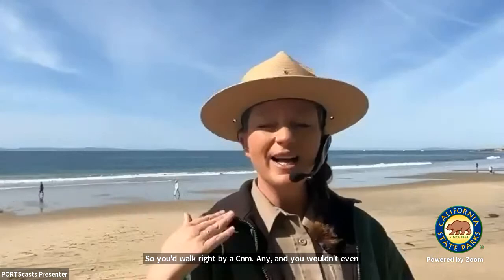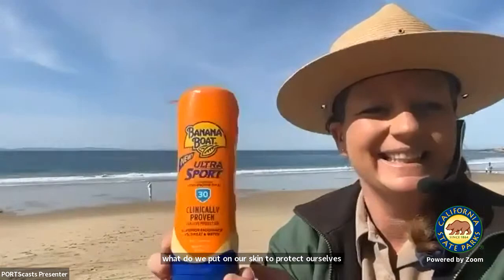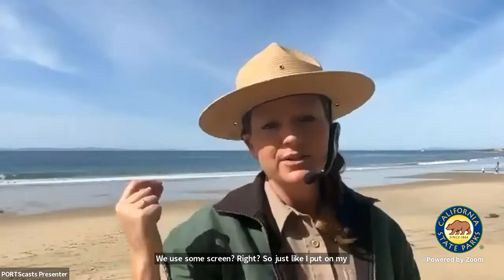So when we're out in the sun and our skin is exposed, what do we put on our skin to protect ourselves? We use sunscreen, right? So just like I put on my banana boat, our sea anemones are putting little bits of shells on their body to make shade for themselves, like little shell umbrellas.